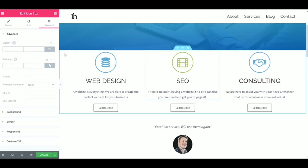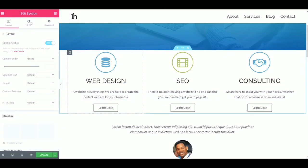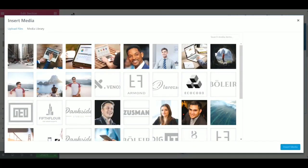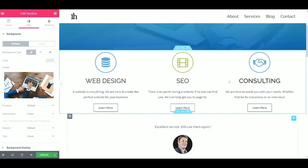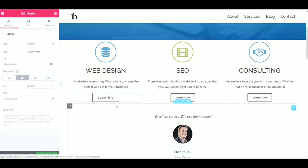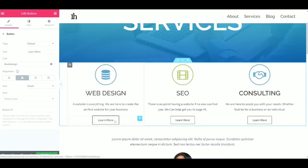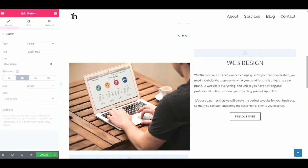You've also got the option that if you click here, edit section. Another idea that you could do is if you go to image, you could actually put an image in the background, hit insert, and it'll put it in the background there. Now, I'll show you something as well. I've actually set up for you guys that when people click learn more of web design, it'll instantly anchor to this part, okay?